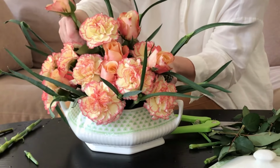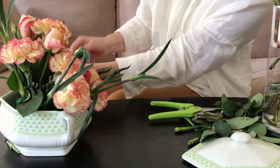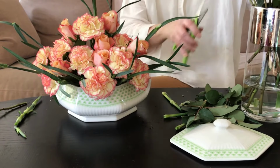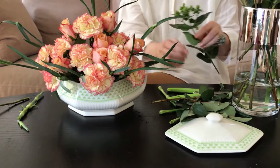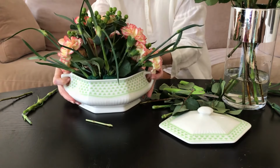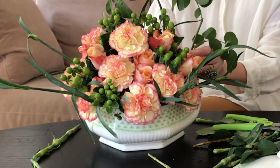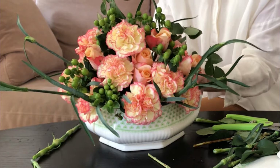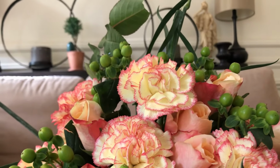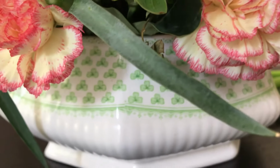As you may have noticed, all the flowers face one side, and the back side is flat. I'm making this arrangement to place against the overmantel above the fireplace. The mirror will fill out the rest. Lastly, we've got that green that I'm hoping you can identify for me. The idea here was to bring out the green of the clover on the tureen. The last thing we'll do is add some of the rose leaves as we did with the carnation leaves. And voila! Now all that remains is to place it on the mantel.